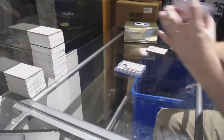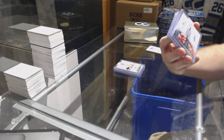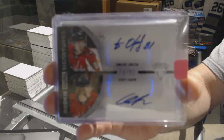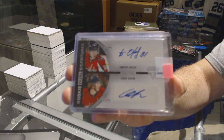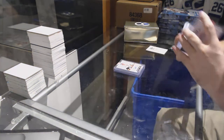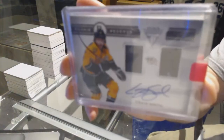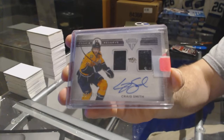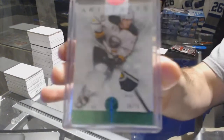That's funny. Nice. For the Capitals, a rookie dual signatures number to 50 of Orlov and Eakin. For the Nashville Predators, a rookie reserve dual jersey auto number to 100, Craig Smith. And we've got number to 75, a jersey patch for the Buffalo Sabres, Tyler Ennis.